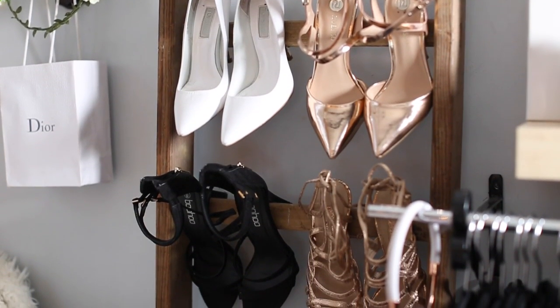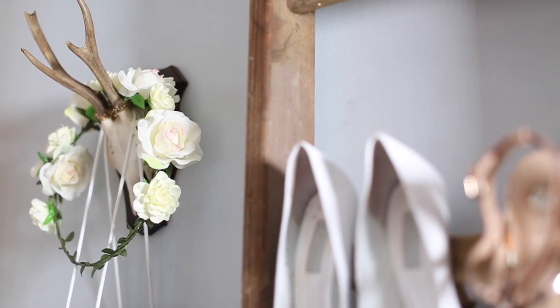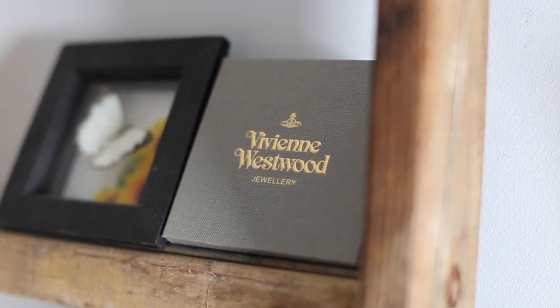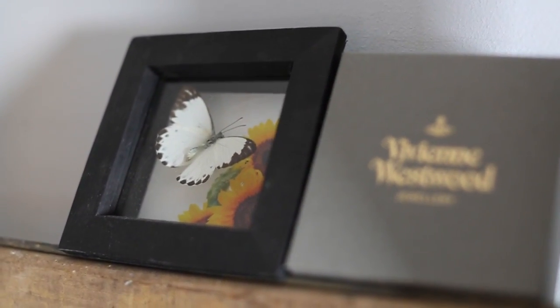The ladder, I had this idea because I was looking on Pinterest. I actually found this ladder on eBay. It was around £20. The butterfly is from Stone Affection. She also made the other one, which I have to the right of it.